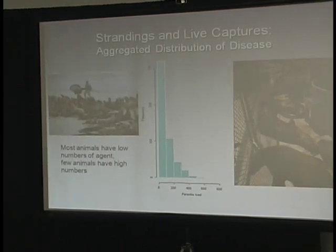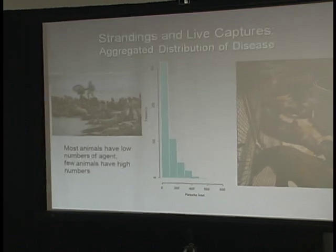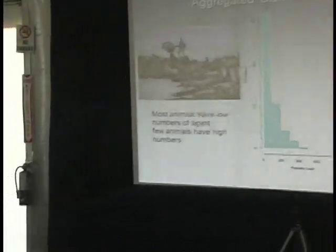So when we look at stranded animals, we're looking at a very small percentage of the population, but they're more likely to be sick. Most of the animals that are out on the rookeries have lower prevalence of disease, and that's the overall healthy population. That's something to bear in mind, because we can use the stranded animals almost as a sentinel of the overall population, for emerging diseases or changes that we might not be aware of if we're looking at hundreds of animals out on the rookery.